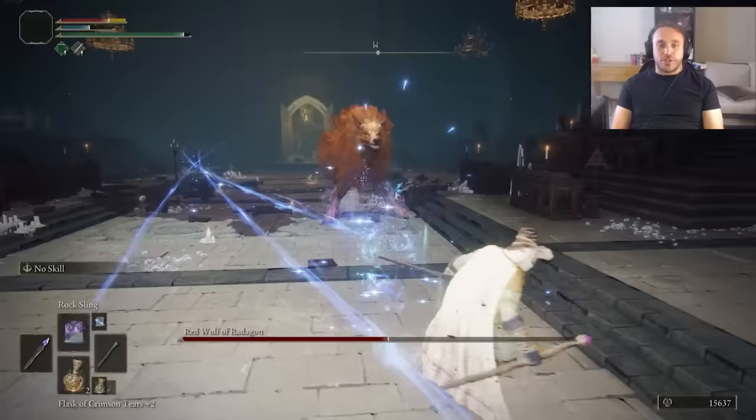Stop! He's already dead! We'll try again with the patented wizard playstyle. Throw rocks, back up, repeat. It's effective, but it's boring. It's at least funny to throw rocks at a Black Knife Assassin from the bed. Black Knife Assassins are so worthless, I would never use one for assistance.